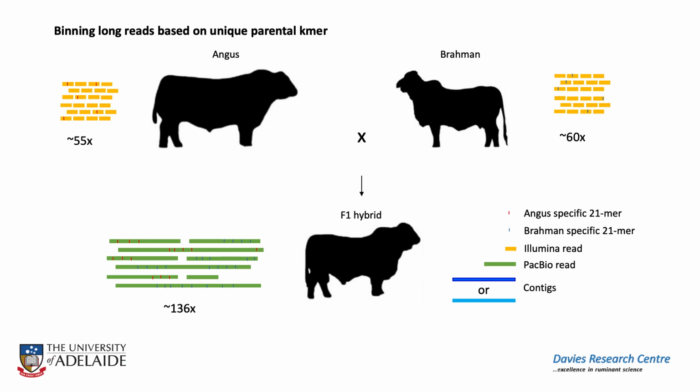I will go into the detail of trio binning assembly as the method is still relatively new and many people may not be familiar with it. For trio binning, ideally we start with 2 genomes that are very different, but yet they can still produce a hybrid animal. In this case here, we have 2 subspecies diverge at about 1% at the genome level, and I will show you how to assemble the F1 hybrid.